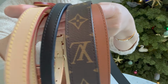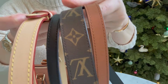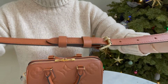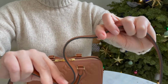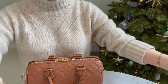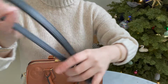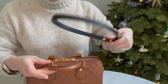So I'm going to be doing some mod shots with these 4 straps just to see how they all look, how they hang, and how they work with the Speedy 25 in the Cognac Empreinte. So the Cognac Speedy comes with a cognac colored strap, and it's a very supple strap. Love this strap. So I'm going to be showing this strap that if you have the Neonoe in the monogram black, so I have that, and this is the Neonoe strap. So I'm going to talk about how this strap actually works with the Cognac Speedy.